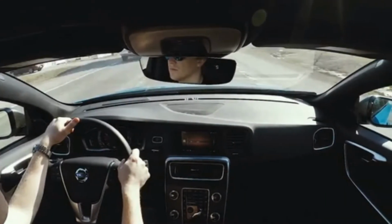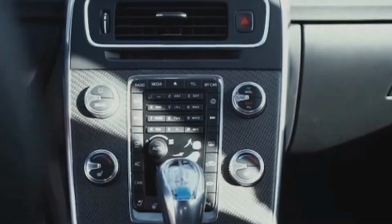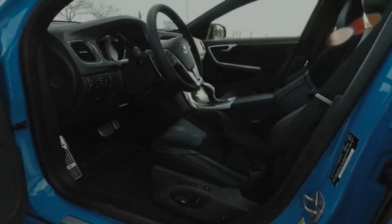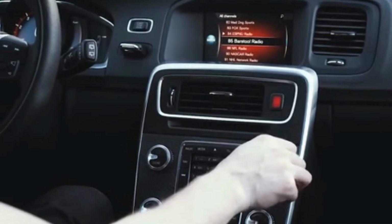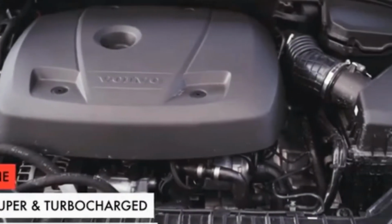As tested, this car costs $62,595, more than 20 grand over the base V60, which is a price that only Volvo enthusiasts will pay. There are plenty of cars out there that are cheaper, quicker, or offer more modern creature comforts. But the V60 Polestar is special in that it offers everything in a unique package. That being said, I'd most likely take my money elsewhere.